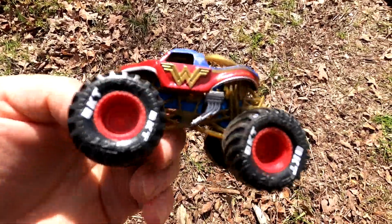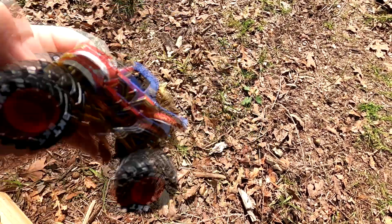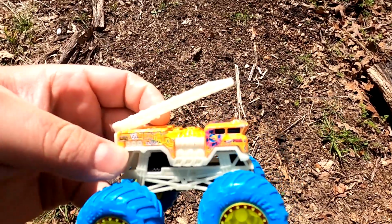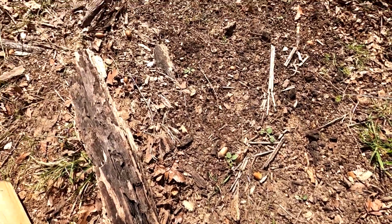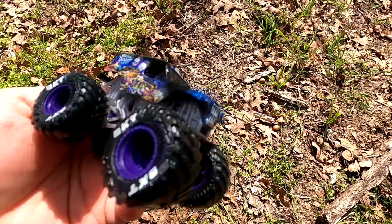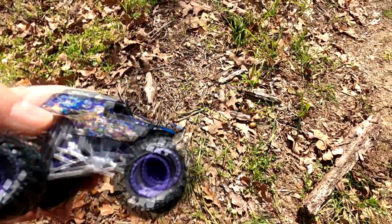Oh wow, it's Wonder Woman. Check it out. It's glow in the dark 5 Alarm. Its ladder glows in the dark. It's got bright blue wheels. Pretty cool. Oh wow, it's Son of a Digger. It's pretty cool looking. It's got purple rims and a purple frame and a cool chassis.